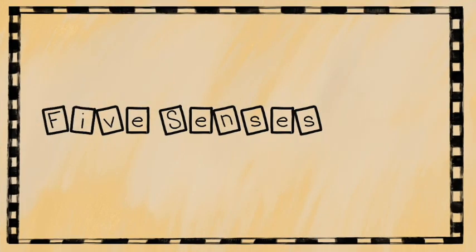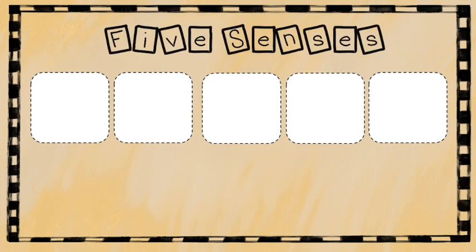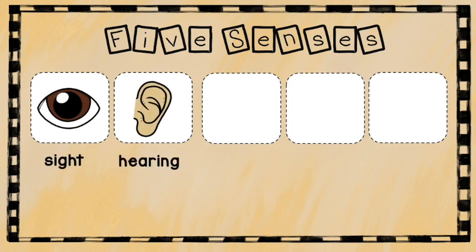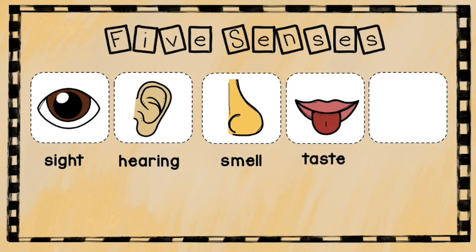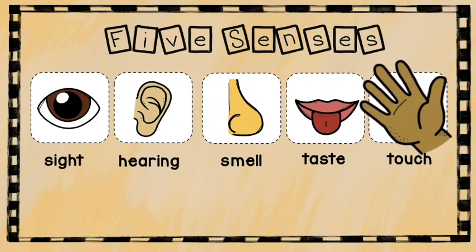Today, we are going to continue with our lesson about the 5 senses. We have 5 senses. We have the sense of sight, the sense of hearing, the sense of smell, the sense of taste, and the sense of touch. We are already finished learning about the sense of sight, hearing, smell, and taste. And today, we are going to learn about the sense of touch.